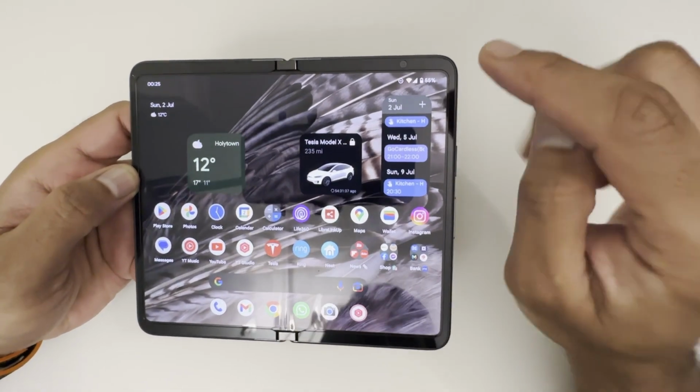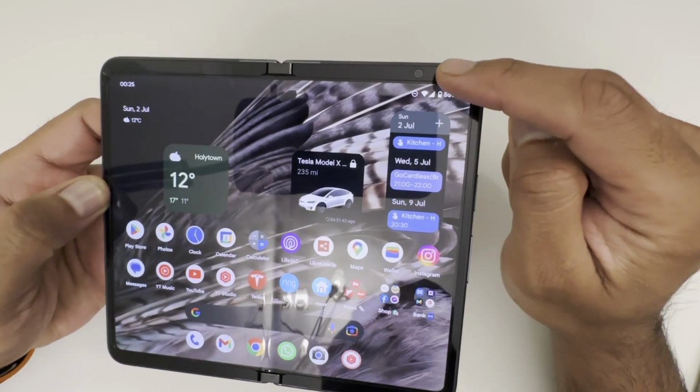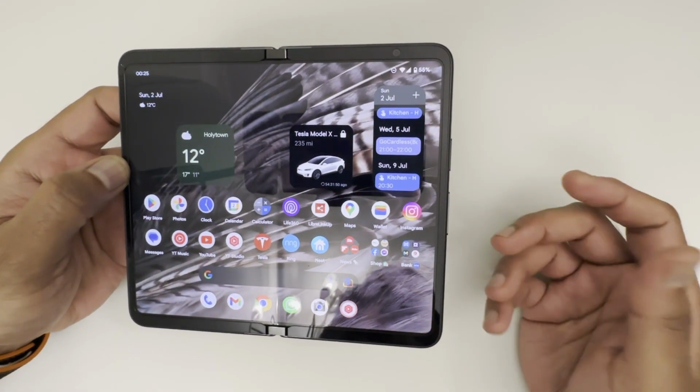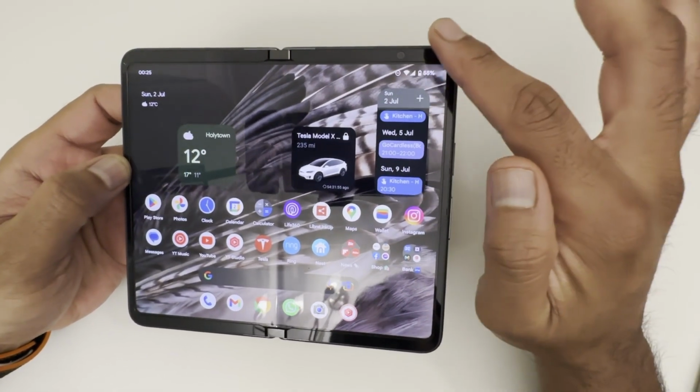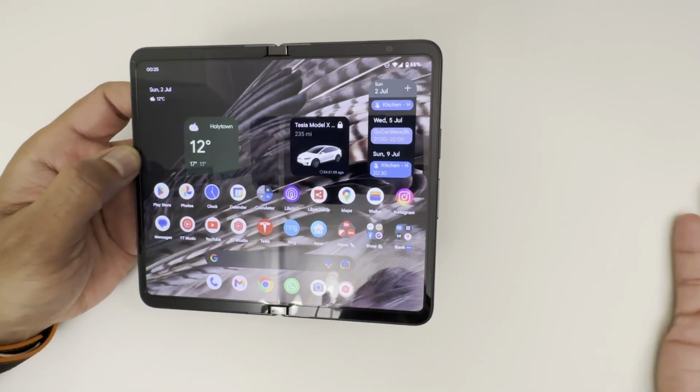Also because of that, you get a good dedicated selfie camera, not like the Samsung Galaxy Fold 4, where they've got the camera embedded in the screen, which completely kills the quality of the camera.